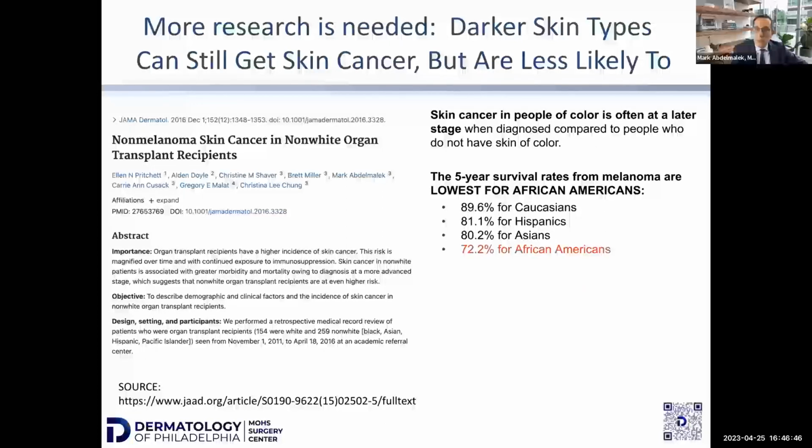So skin cancer in people of color, whether you have a transplant or not, is often diagnosed at a later stage. So this is something that we have to pay attention to. And you also notice that the survival for melanoma in African Americans is the lowest, and that needs to change.